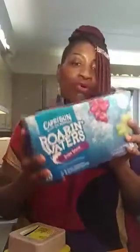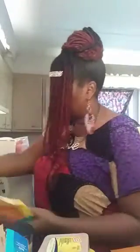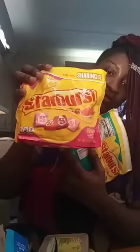I got myself this time some Roaring Waters grape flavor. It's called Grape Geyser. We have a big thing of Wesson oil. We have Skittles, 2 bags of these. I love Skittles, and I've been trying to stay away from chocolate, so I'm navigating towards stuff like this, Skittles and Starburst. Wildberry and Tropical. Then we have Starburst, 2 different flavors in the Ziploc bags. One is Tropical, and one is All Reds, it's called Flavor Reds.